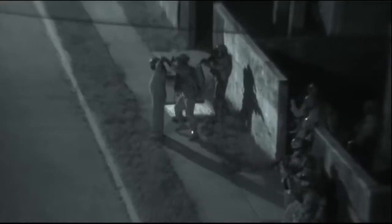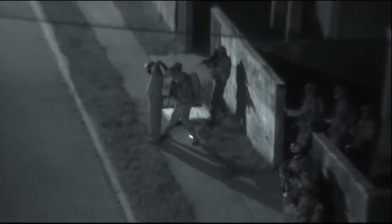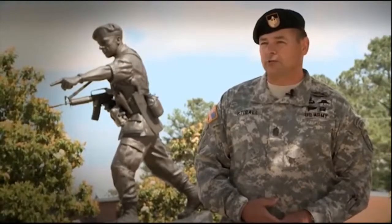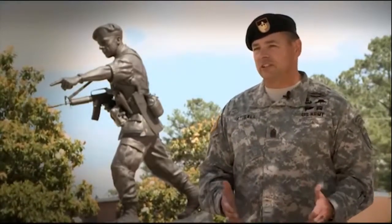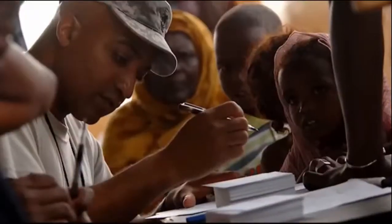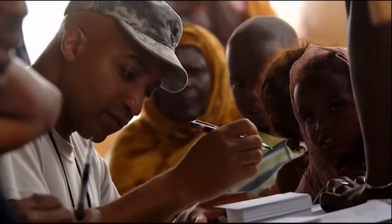When I was walking across the stage, I couldn't help but think of all the people who went before me, all the people who fought before me, and the huge responsibility that was on my shoulders to live up to their legacy. Earning the Special Forces tab and graduating from the Special Forces qualification course isn't just a physical endeavor. It requires intelligence and perseverance, both in an academic and a physical way.